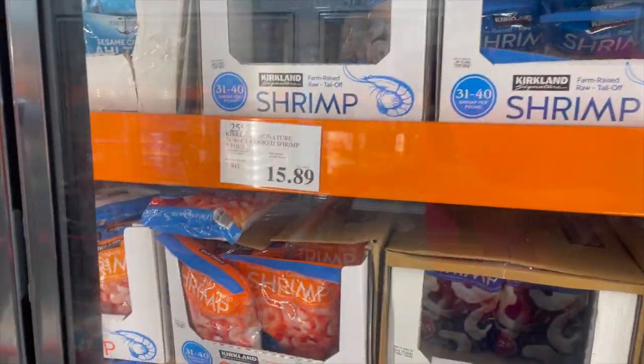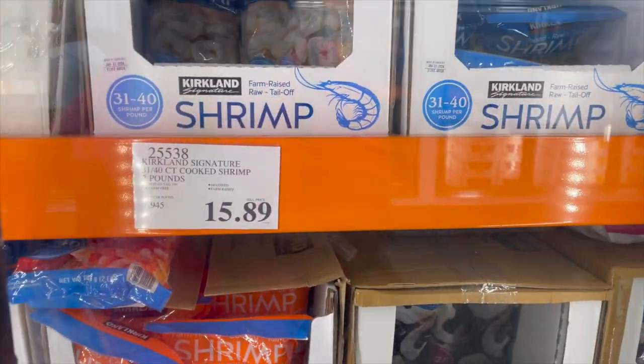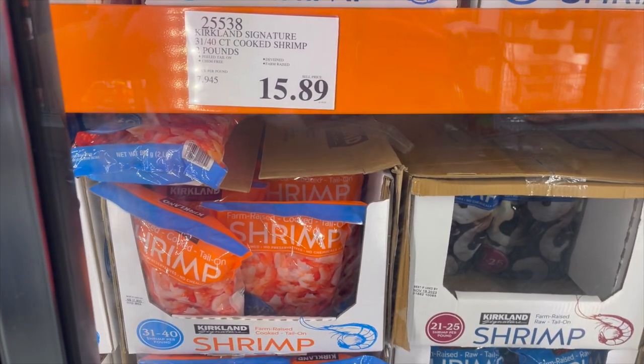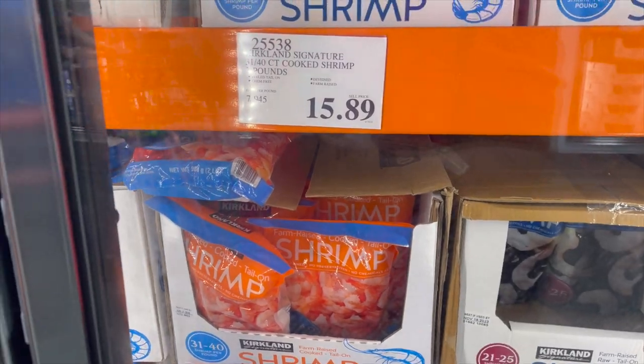I got my cooked shrimp here. It's a really good price. It is $15.89 for a 2 pound, and it lasts a while. I just bought it the last time I was here, and I still have some. I use it for poke bowls.